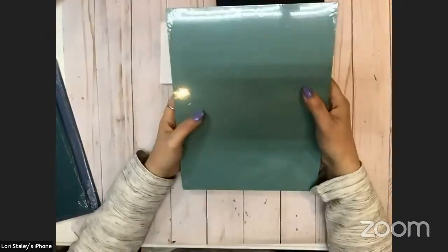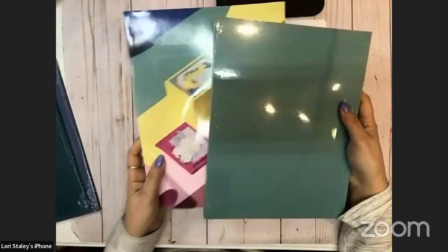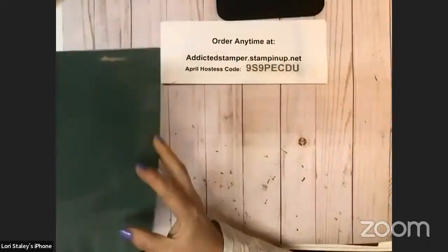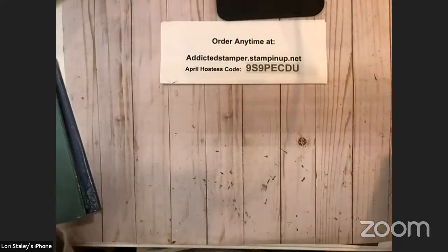This is the Lost Lagoon. So that is that green on the front of the cover. Okay, and that's very, very close to Soft Succulent, until you put them side by side. Blueberry Bushel, another really pretty blue. This is a brighter blue.